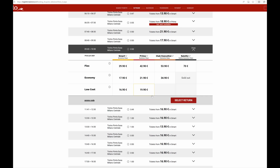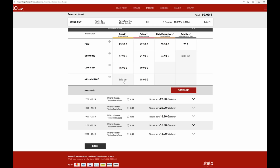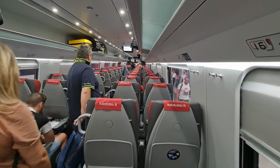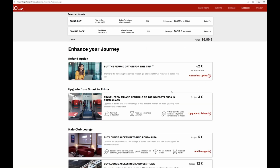Much like an airline, there are 4 different classes. To Milan, we tried Prima, which features 3 seats across in a 1-2 configuration, and Smart, or Economy, on the way back, which is 2-2. Club Executive appears to include lounge access and alcoholic drinks, while Salotte, I think it's said that way, appears to be old school private compartments.